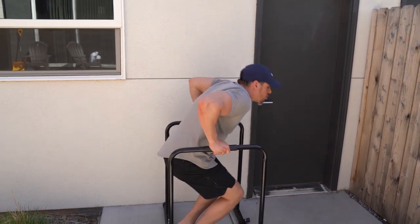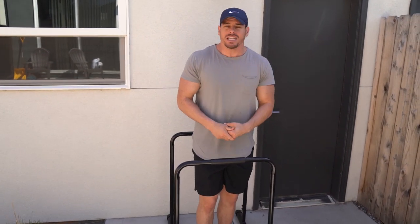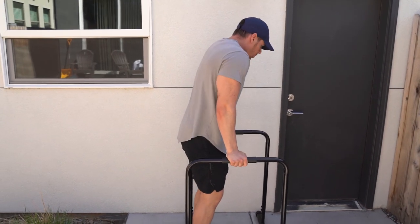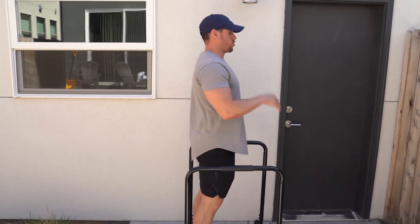I see this all the time. You're all the way down here, putting your shoulder joint in such a horrible position. Just because you get a better stretch does not mean it's going to come with muscle growth in the end, all right? So what we want to do is come in with a neutral spine as much as we can.